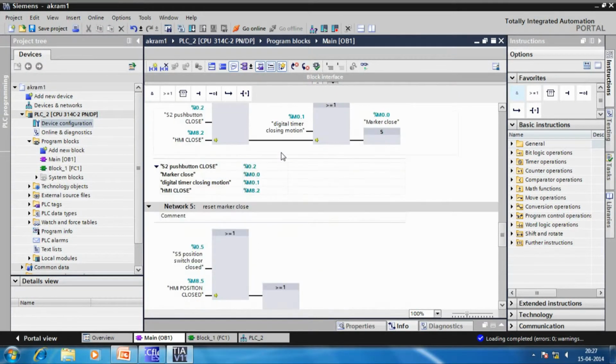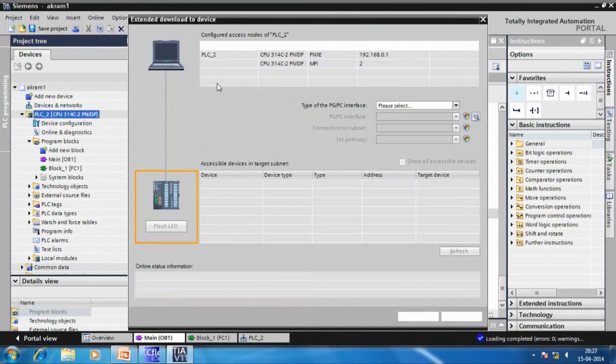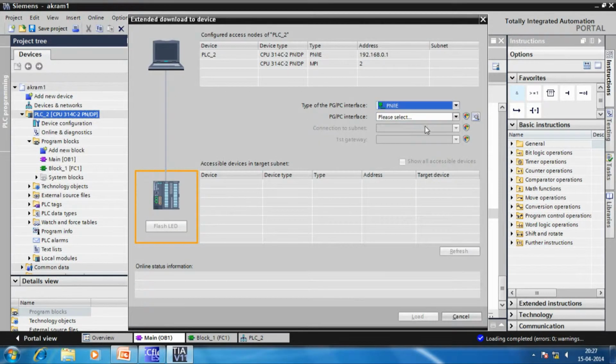Since the limited time does not allow us to explain the whole logic involved in the programming, we simply download it to the PLC and demonstrate the live working.